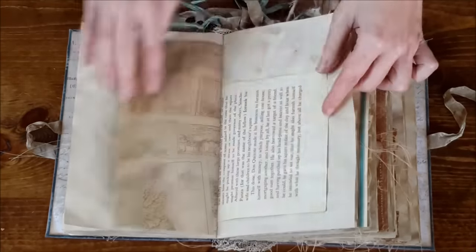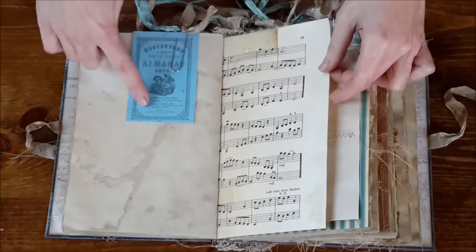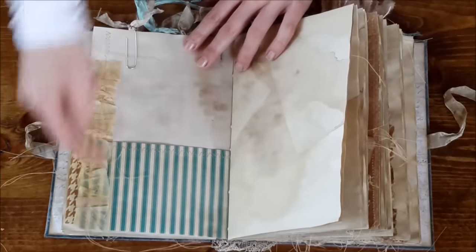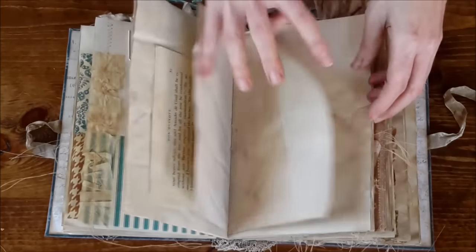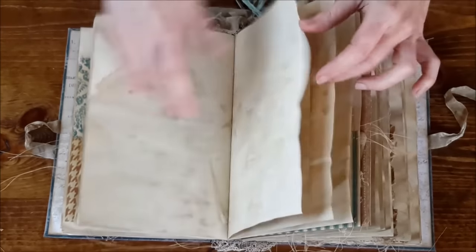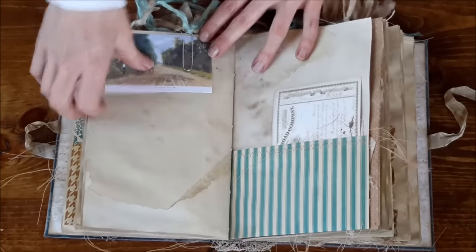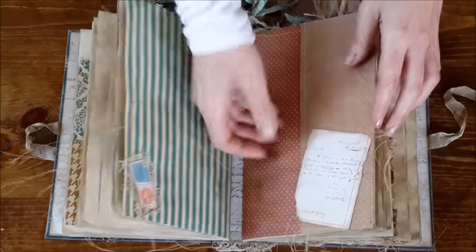Journal cards, of course, more journaling on the back of that. Some ephemera. There is a postcard. Here's a sewn pocket with the tracing paper ruffle. More book pages and graph paper. There's a shipping tag here with some flax twine. There's another piece of ephemera here, and then one here in this sewn pocket. Some stamps and some cheesecloth down here.